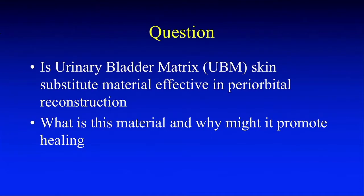So the question we're really going to ask is, what is urinary bladder matrix? Is it a good skin substitute? Can we use it around the eyelids? And what is this material, and how does it promote healing?